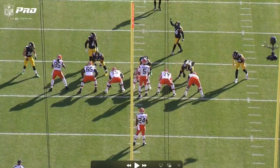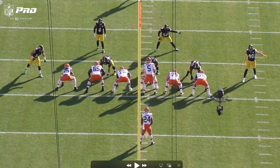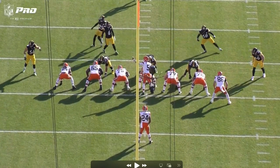Now, we can see it from the end zone view. And the thing that's actually pretty funny about this play is, let's look at what would have happened if Watt had not come in. So if you remember, the play design is, well, let's let that second tight end come in, his motion. There he comes.